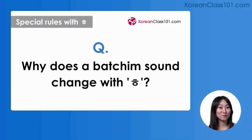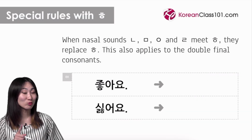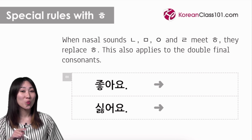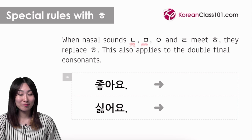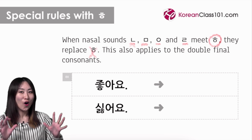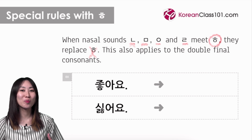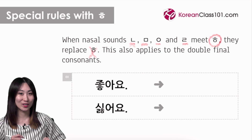Here's the last question from Abigail. Thank you, Abigail. Why does a 받침 sound change with 히읗? Right. This is called special rules with 히읗. When nasal sounds, 니은, 미음, 이응, and 리을 meet 히읗, what happens is 히읗 disappears. This also applies to the double final consonant. I have examples for you, so let's look at them together.